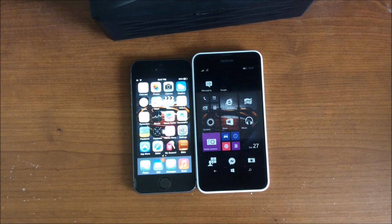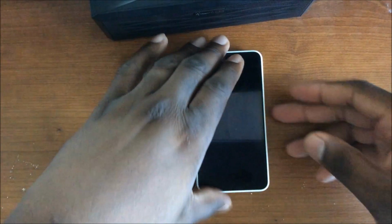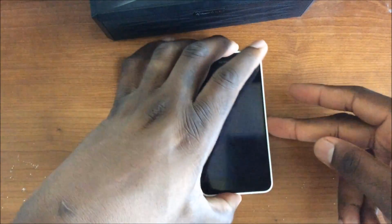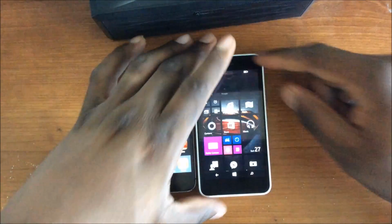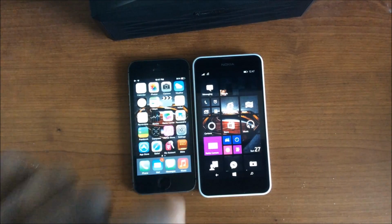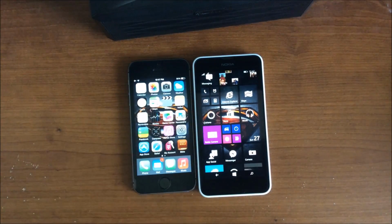Let's see what else. This one comes in 16, 32, and 64. And the Lumia comes in an 8 gig variant, but you can put up to a 128 gig card in there. So that kind of helps the Lumia with having expandable storage, and the iPhone doesn't. Both of them are Bluetooth 4.0.